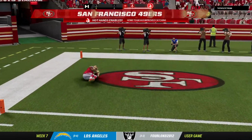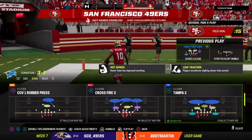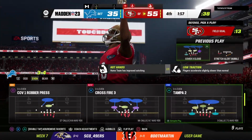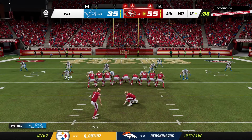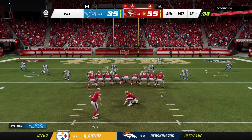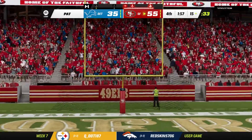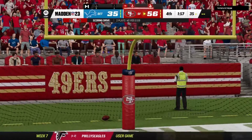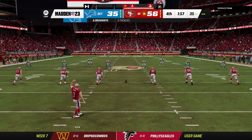Finding Williams once more, complete. Touchdown! From a yard out. And the 49ers look like they're going to get back in the win column as they extend their lead here in this fourth quarter. Extra point by York is up and good. And the lead now to 3 touchdowns at 21.